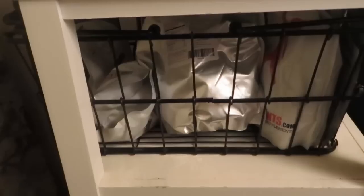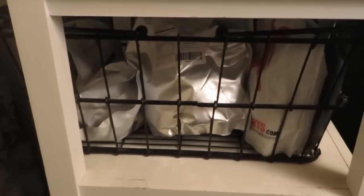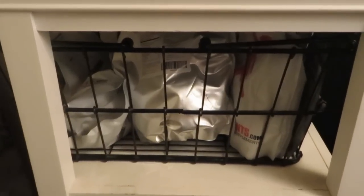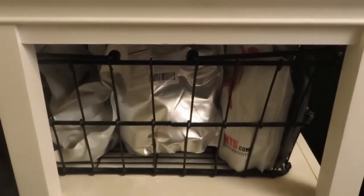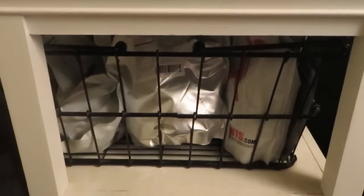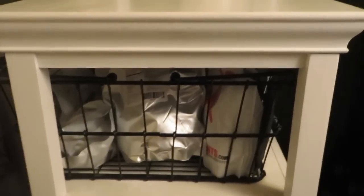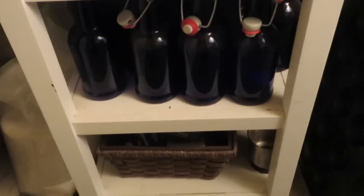And then that is my collection of mineral powders that I use, like MSM, and I have some vitamin C powder and citric acid and magnesium and all those kinds of things, and I add those into my soda syrups when I make them. And then I just have some extra bottles and containers down here on these lower shelves, and I also tuck my giant muffin pans down here because they don't fit anywhere else.